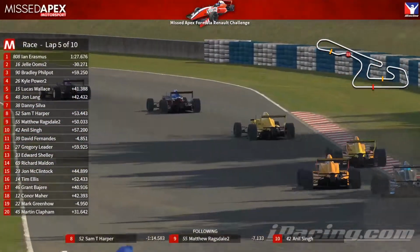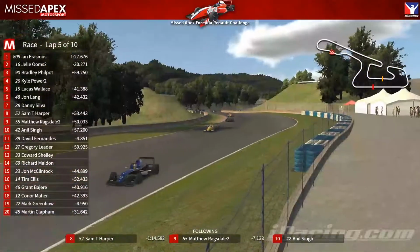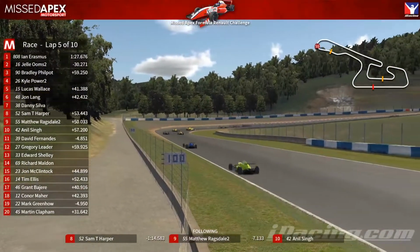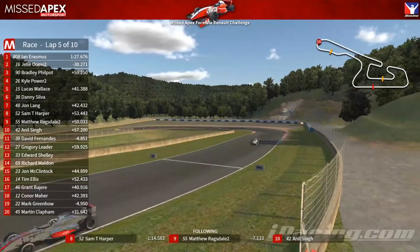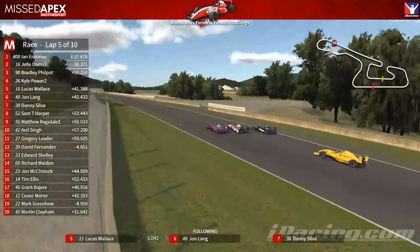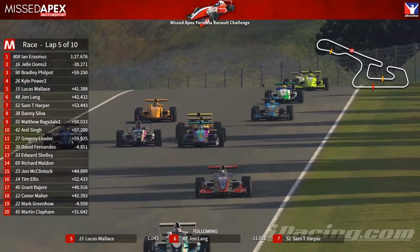He was put slightly offline there by Sam Harper coming through at the hairpin, and that gave Singh the look, but unfortunately Singh couldn't make it stick. And Danny Silver now fancies a look. Oh, and looks up, and Lang has a big twitch. I think there was a bit of contact there, and there might well be more contact. Here comes Sam Harper trying to find his way through. It's 3 wide coming down the straight. 3 wide coming down straight.